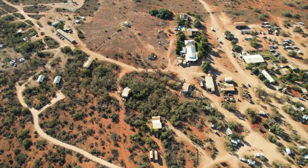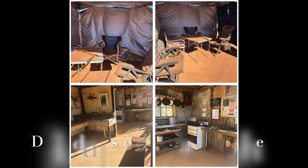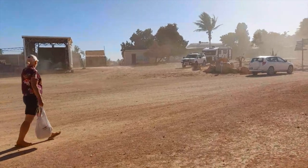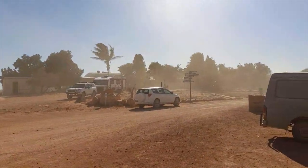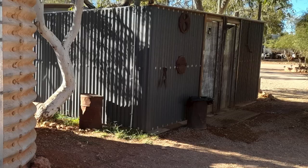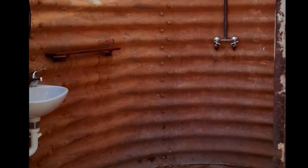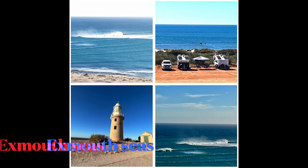There were open air shower blocks, they call them the lava showers, but no lava in sight, just mainly cold water. So you have to time your showers and go early. The camp kitchen was very basic and dusty. We used Pilbara as a base to go to Exmouth and Coral Bay, where we spent most of our time.